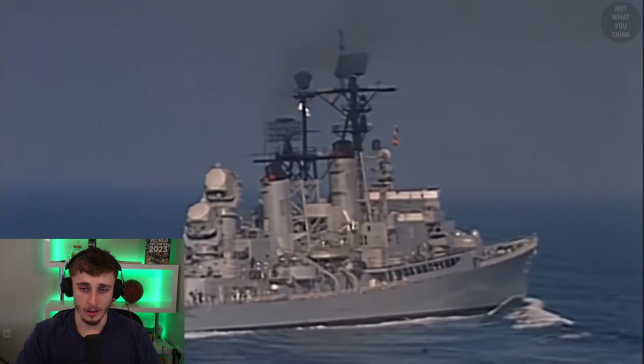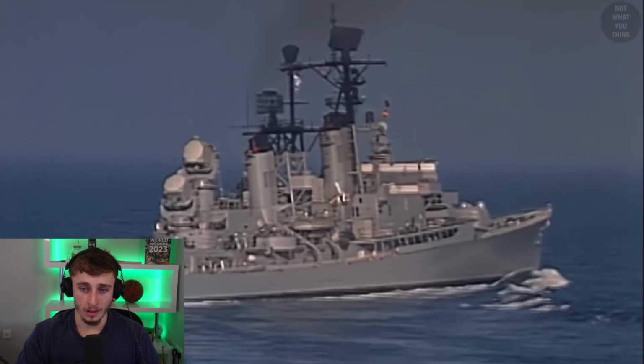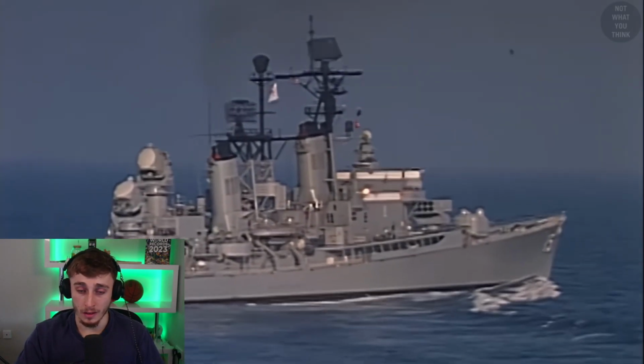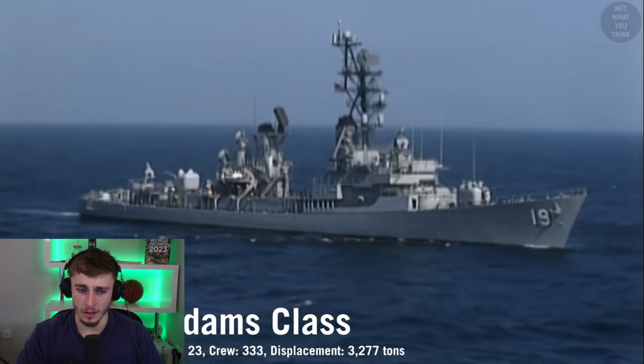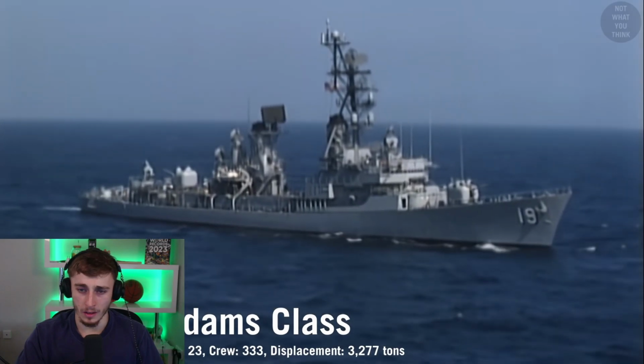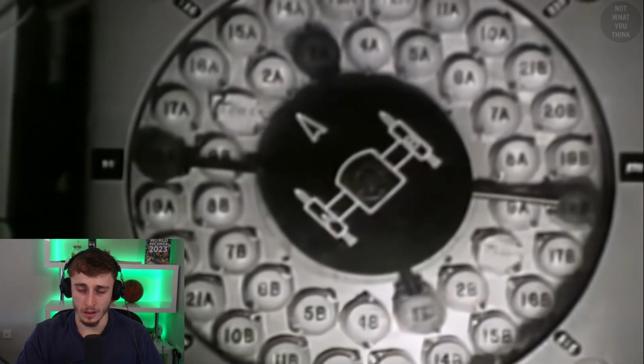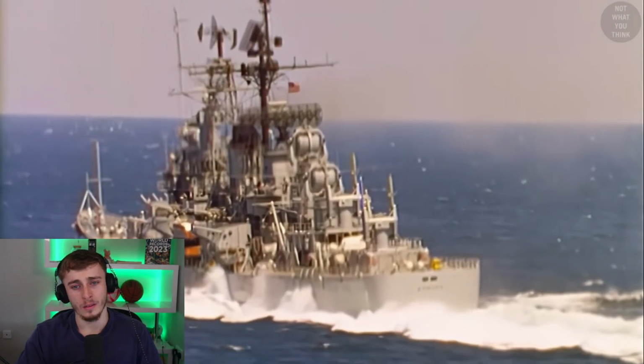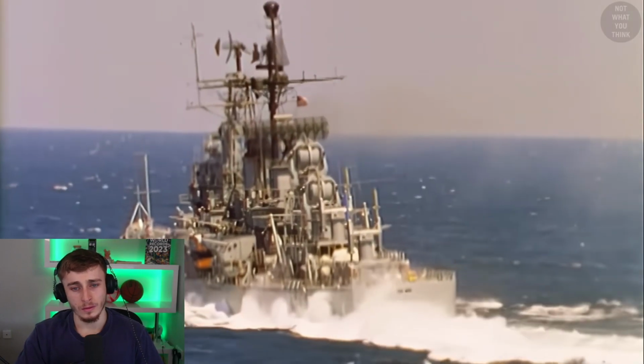10 Farragut Kuntz class ships were built between 1957 and 1961, and most of them remained in service through the early 90s. While the Charles F. Adams class was based on the Forrest Sherman class, it was the first one architected to be purely a guided missile destroyer. It was also the last class to use steam-powered turbines.